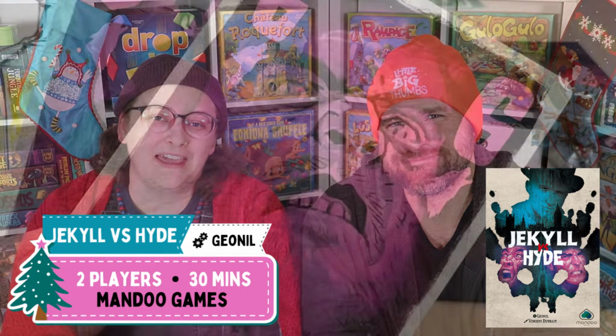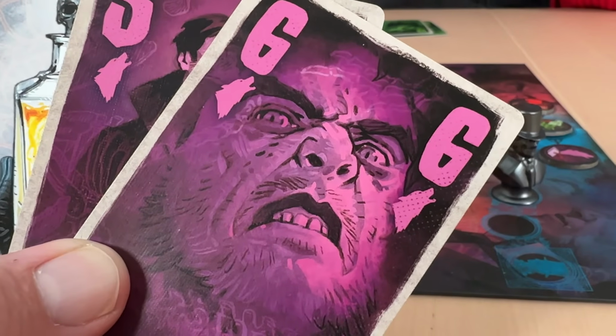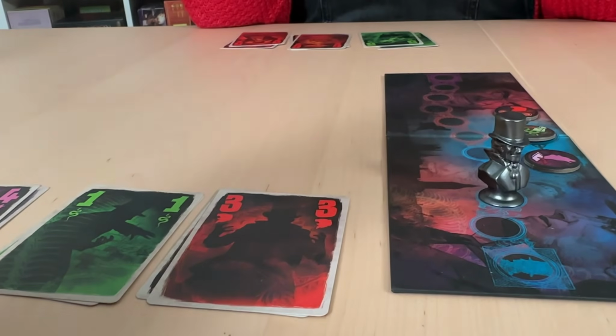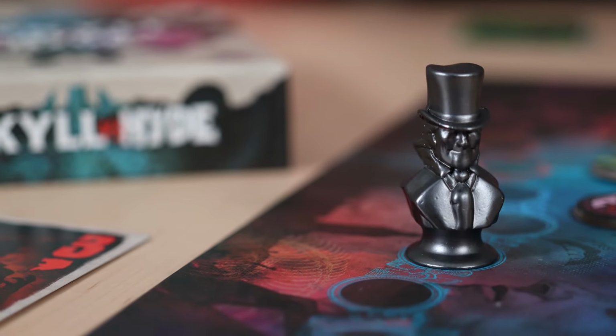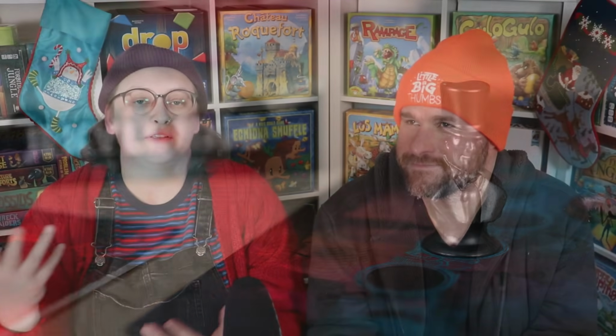Okay. My second game that I've chosen for a stocking stuffer is actually Jekyll versus Hyde. It happens to be another trick-taking game, and this is a 2-player specific trick-taking game. If you know anything about the story of Jekyll and Hyde, one player will play Jekyll and the other will play Hyde.